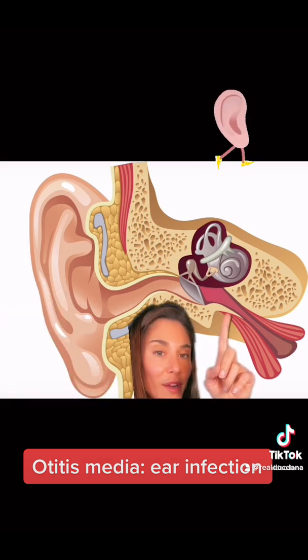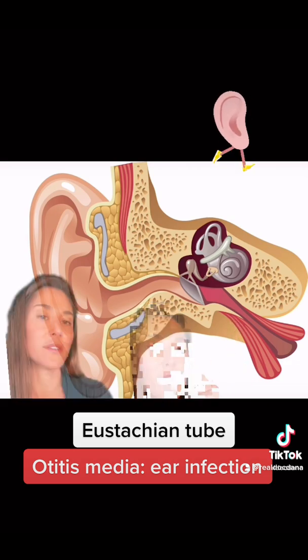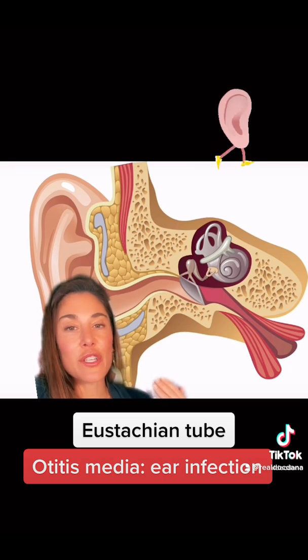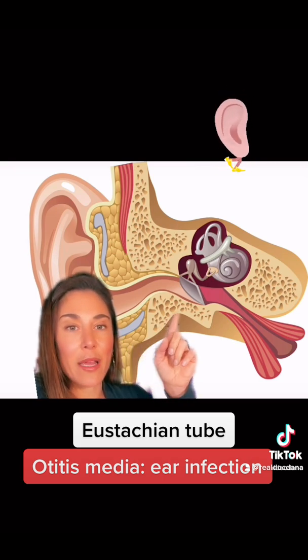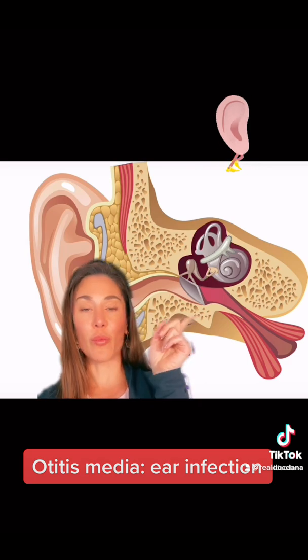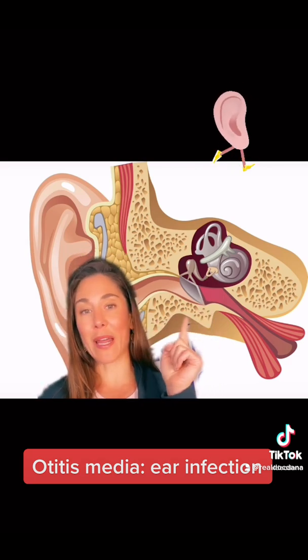This red part right here is your eustachian tube, and the eustachian tube, say that 10 times fast, drains into the back of your nasopharynx region, sort of like the back of your nose and throat where they come together. If you have fluid in that eustachian tube that can't drain, it causes backup and pressure on that tympanic membrane. There's only two ways, folks, for that fluid to come out. It's either going to go out or it's going to go in, right? If it comes out, you have to perforate or make a hole in that tympanic membrane.